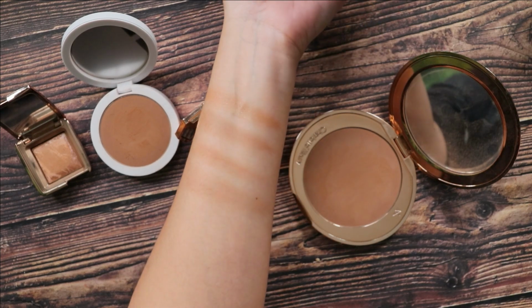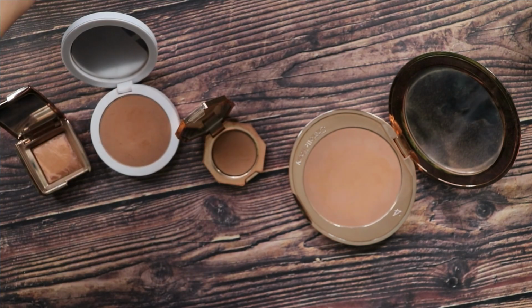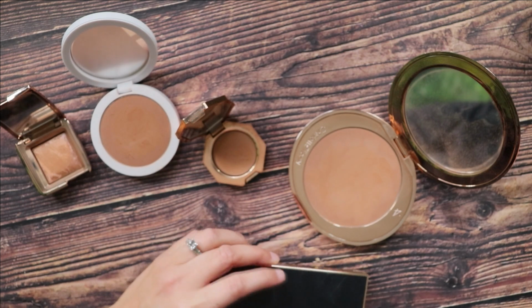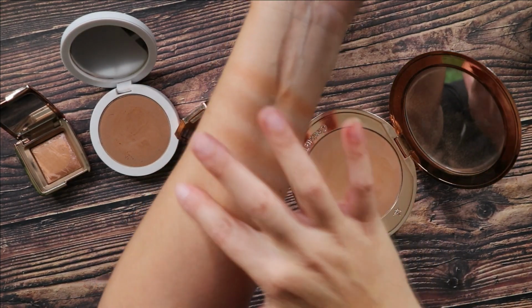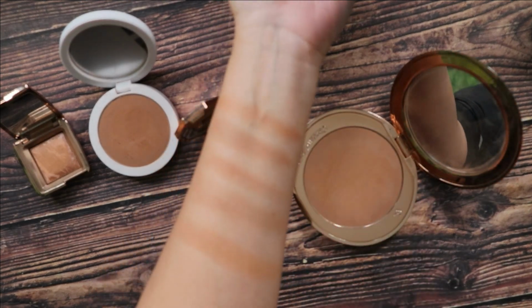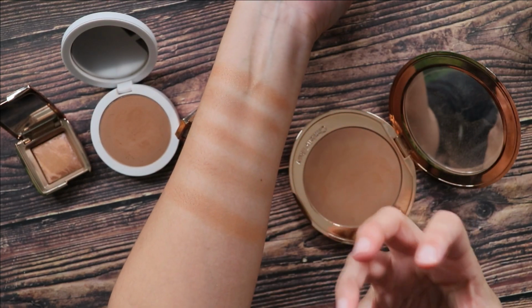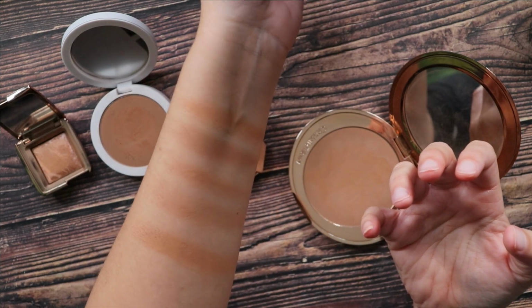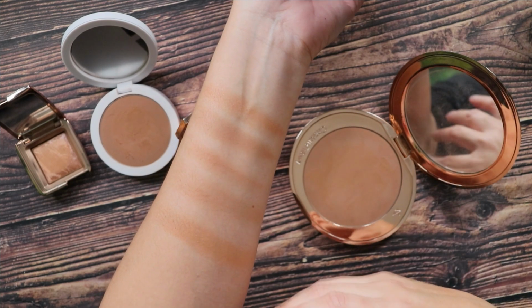Okay, so there's the 4 of them there. And then, like I said, I do want to re-swatch the actual bronzing powder from the Vive duo. I'm just going to put it over here just for some comparison. Looking similar to the Hourglass. So the Hourglass one does have more of a satin kind of finish to it. Almost shimmery, but definitely not glittery. The other ones are a lot more matte in finish.